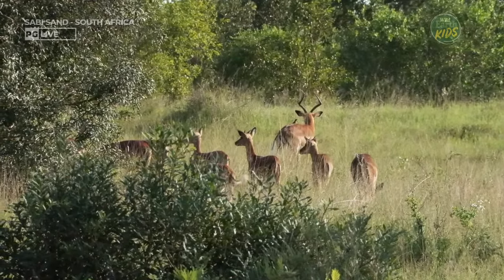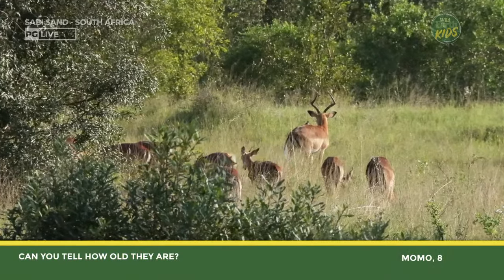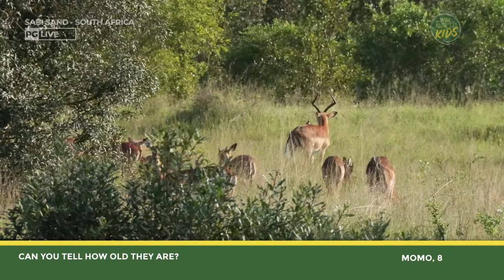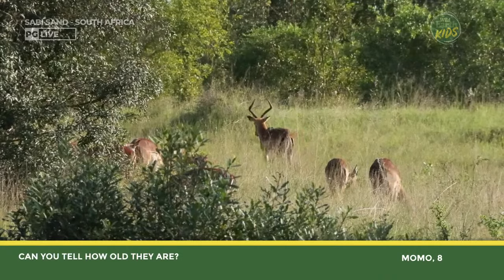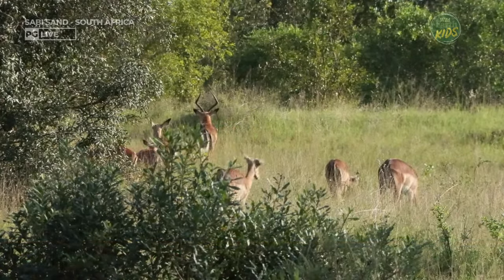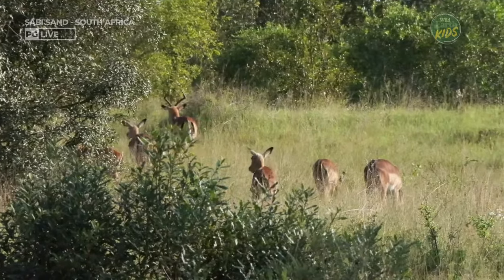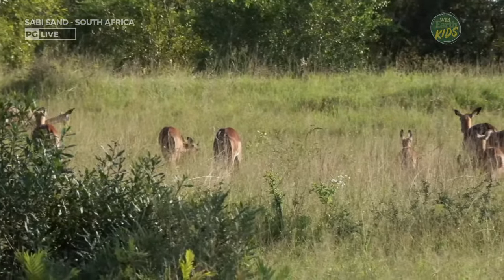Momo, it's difficult with many of them. You know, there's some youngsters in there. You can see there's a young male just in the middle, moving to the left. He's got very small little horns. He was born in November. And when you see other little ones that don't have horns, they are young females that were born in November. But then for the rest of the females, it's very difficult to say.